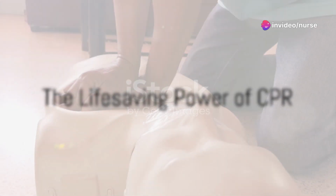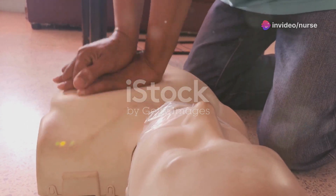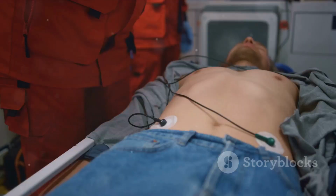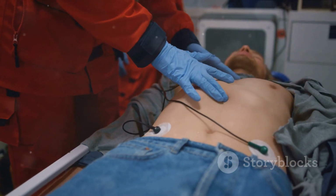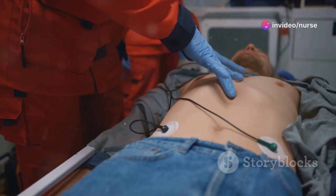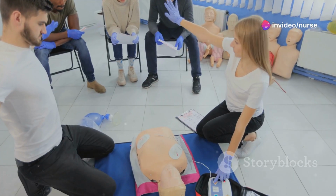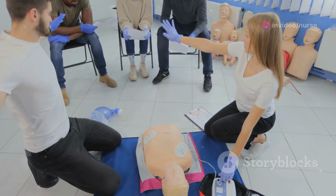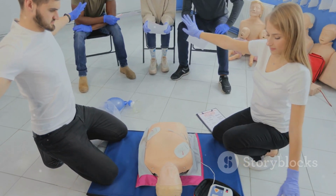What if you could save a life with just your two hands? Imagine being able to do just that through the power of CPR, or cardiopulmonary resuscitation. This vital emergency procedure can drastically improve the chances of survival for someone suffering a cardiac arrest. By combining chest compressions with rescue breathing, CPR helps maintain vital blood flow to the heart and brain until more advanced care can be provided.